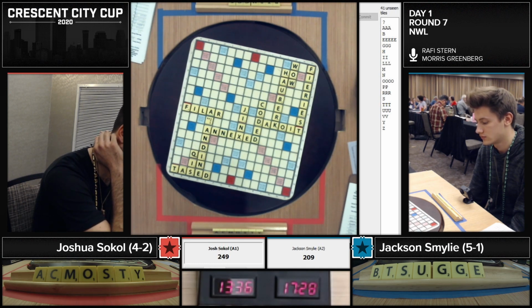Yeah. And Jackson played a WoW, which blocks what Josh would have been able to play of Stomachy. That would have been a nice bingo. But now he is not able to play that anymore.